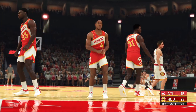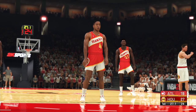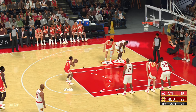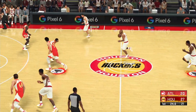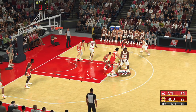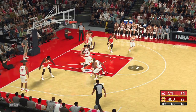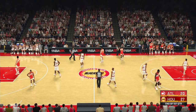And he drops the first. And so he hits both. Houston in the lead. About 3 seconds between the shot clock and the game clock. Pass to Thorpe. Here's Cassell. Clock at 6. Puts it up from 15. The shot no good. And so it's Houston closing out the quarter with a 7-point lead.